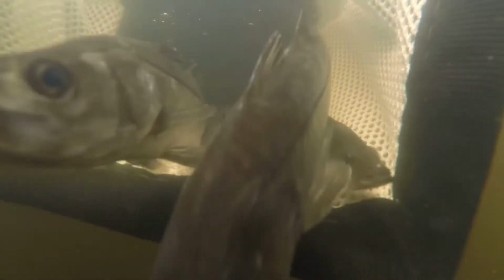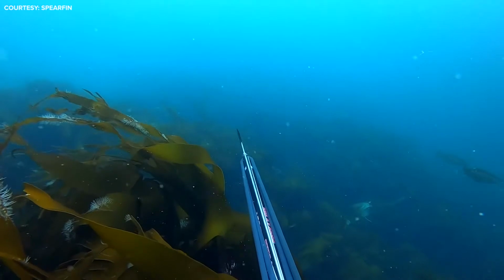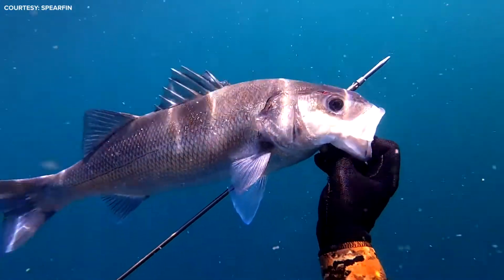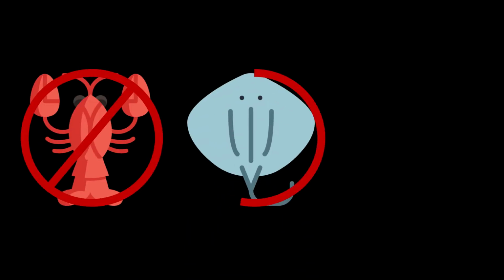There are also many ways to harvest fish. If you want something more adventurous than a rod and reel, you can use different types of nets or even grab a spear. However, where and what you can spearfish is pretty limited. You can't spearfish within 100 yards of any public space, whether that be a beach, a pier, or somewhere else. You also can't spear lobster, certain types of large fish like the Goliath grouper, stingrays, and sharks.